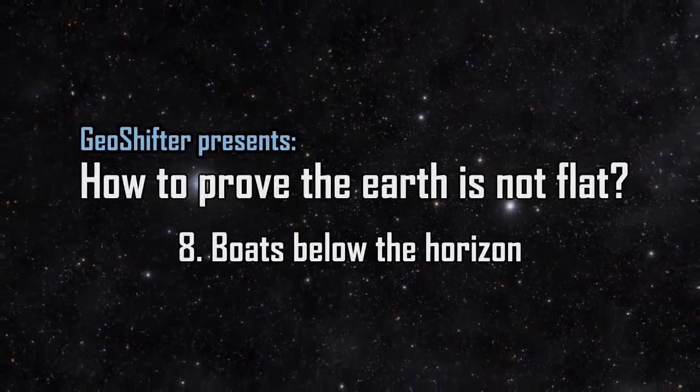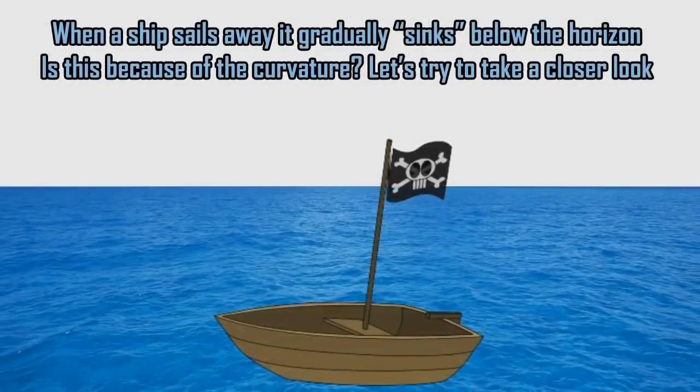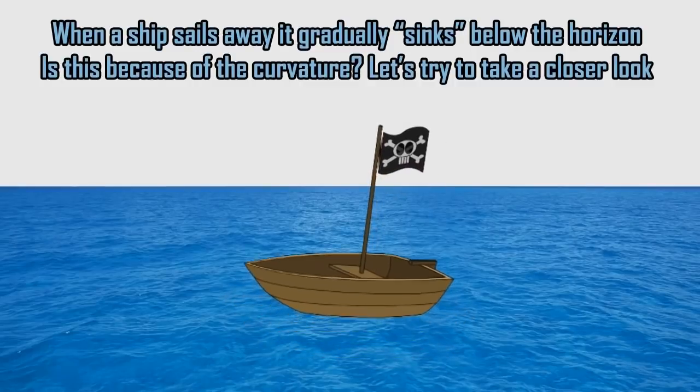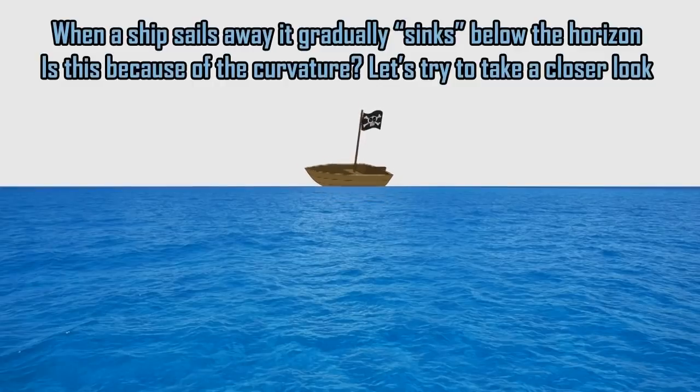Part 8. Boats below the horizon. When a ship sails away, it gradually sinks below the horizon. Is this because of the curvature? Let's try to take a closer look.